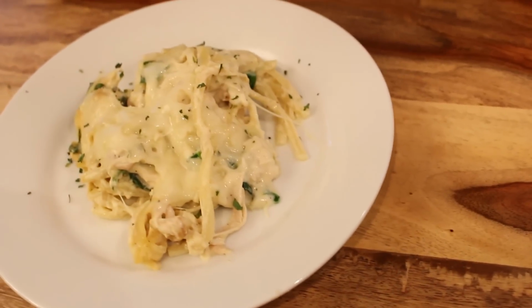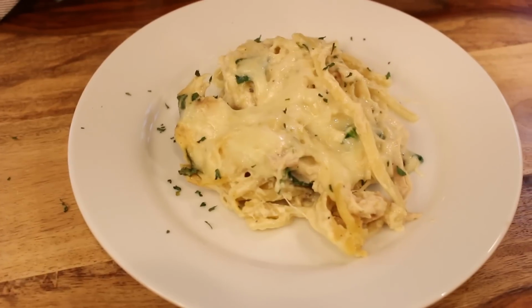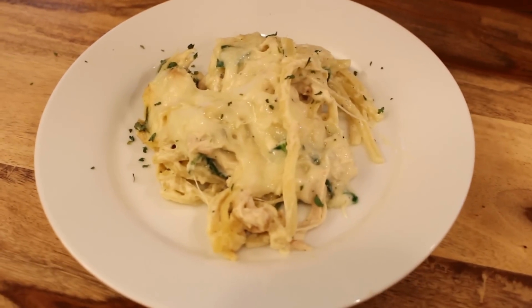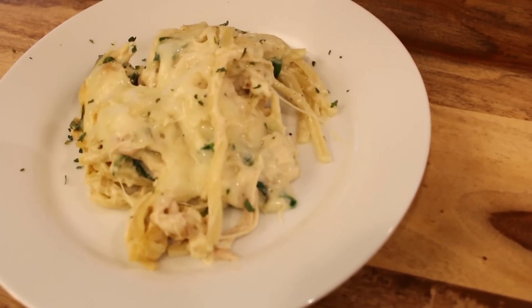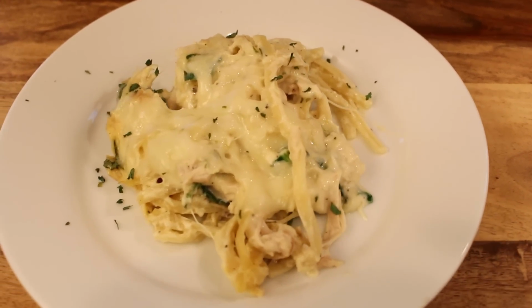This recipe is just so yummy, so creamy and delicious. It is so simple to make. There are so many recipes out there for turkey or chicken tetrazzini. This one is simple and quick. It is perfect for the holiday season when you are trying to get out the door or have the time to sit down and visit with family and friends.